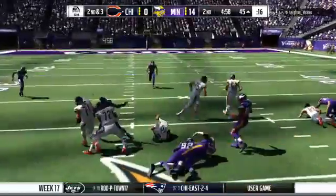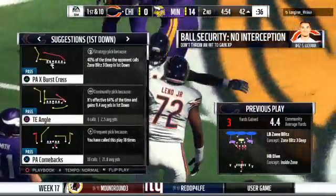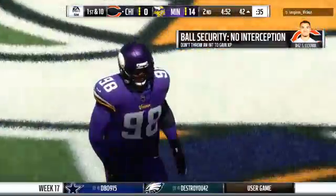Now a handoff here to his running back. And this time he's able to take it down to the 42. Only 3 there on the pickup, but that's enough to move the chains.